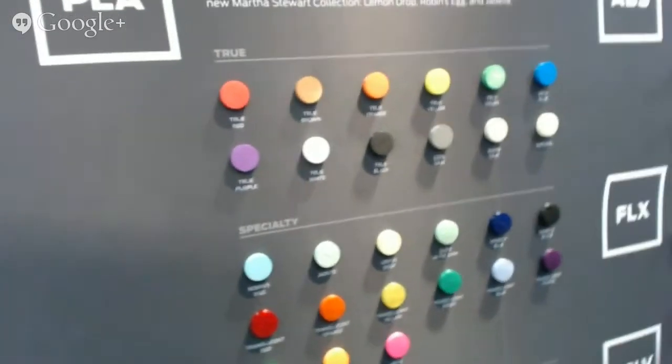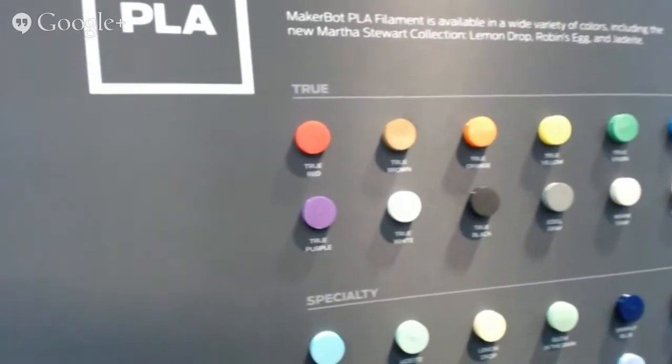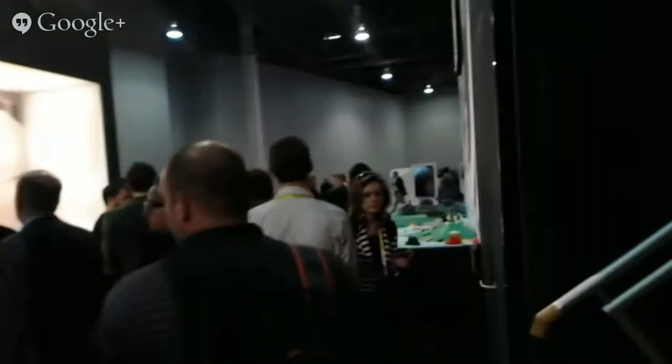PLA. But, like I said, what is it? I can't remember the name of the company. That Polymax, man, I love that stuff. That stuff prints well. Okay, so here we've got some actual samples.